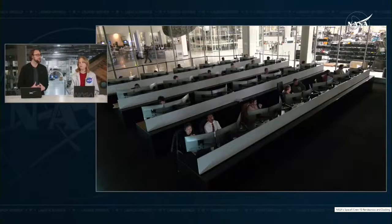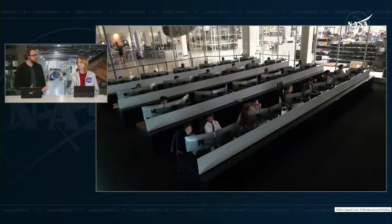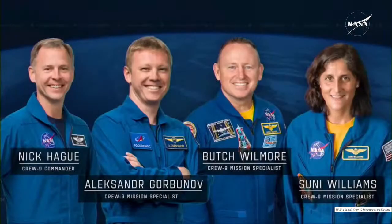And of course, part of Crew-10's arrival at the space station means that it's time for another crew who's been up there for a few months to come on home. So now that Crew-10 has docked, in a few days we will have the planned undocking and return of Crew-9, which includes NASA astronauts Nick Hague, Butch Wilmore, and Sunita Williams, as well as Roscosmos cosmonaut Alexander Gorbunov. 2 of them have been up there since September. Nick and Alexander launched on the Crew-9 mission in September from Slick 40 at the Cape Canaveral Space Force Station. And of course, Butch and Suni were already on the space station and joined Crew-9 and will now be coming home on Dragon.